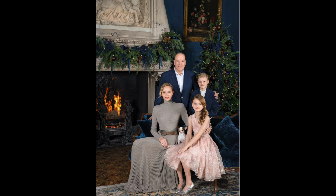They never, ever disappoint. I love the blues with the greens and the velvets and the fireplace. I think Princess Charlene is such a beautiful woman, and the twins just turned 10 years old. That's Princess Gabriella and Prince Jacques. They are 10 years old and they have their dog in the photograph, which I absolutely adore.